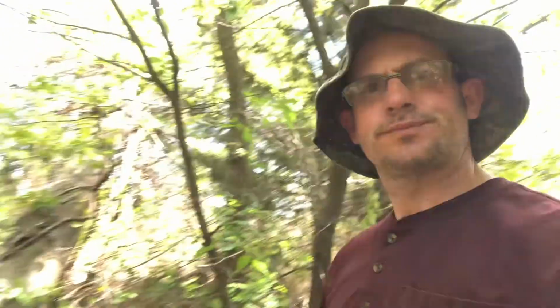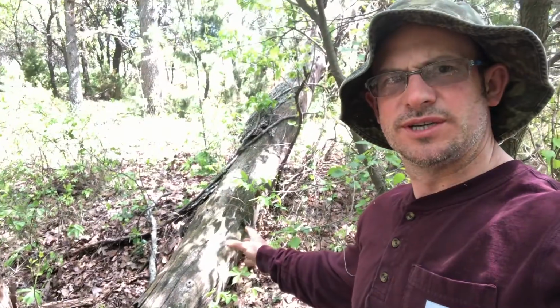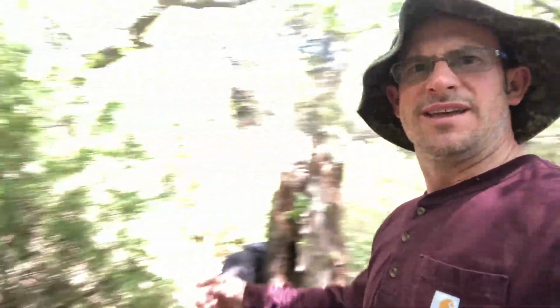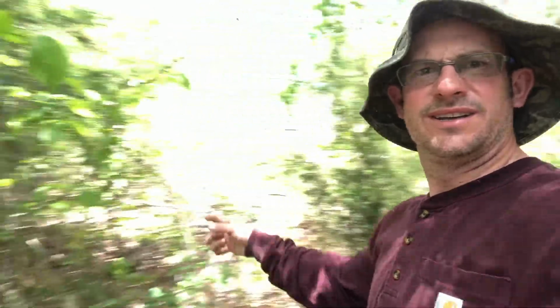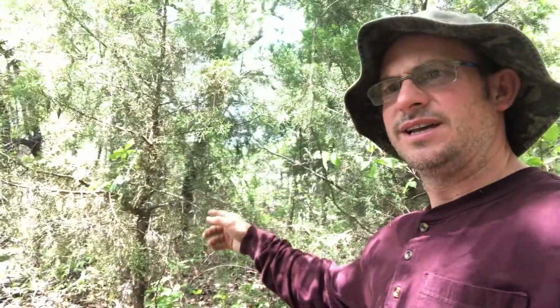One of the first things I want to tell you guys is, in my experience, I find morels a lot of times in places where there's a downed elm tree, and it seems like cedar trees are always pretty commonly found. For example, right here we have a downed elm tree. This tree is kind of in the stages of rotting. We have a cedar tree, and you get to hunting around.